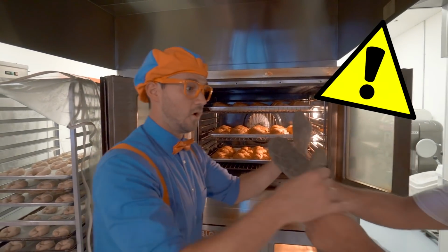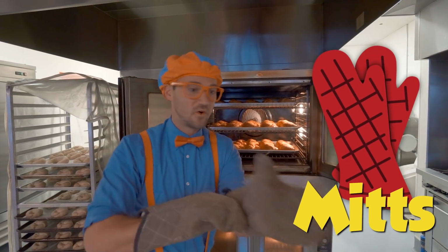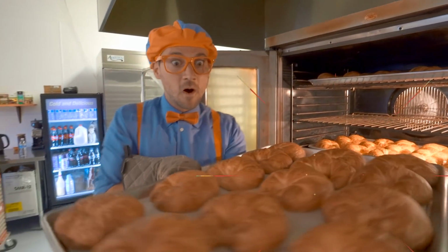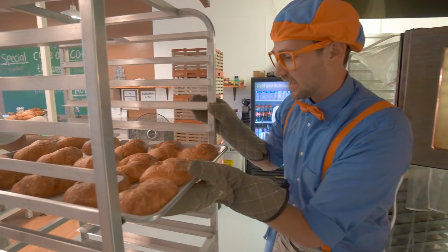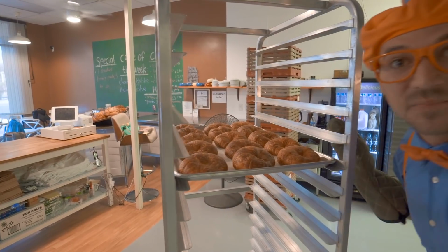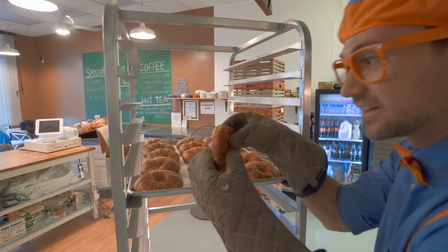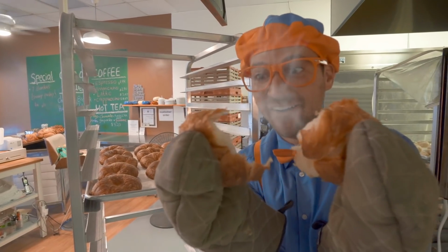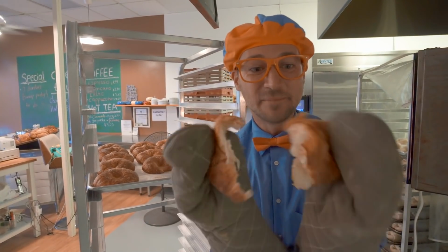Hey, Blippi, safety first. Ooh, safety first. These are mitts and they keep your hands really warm. Okay, this one looks really good. Check it out. Whoa, that looks so tasty. Okay, let's put it right on the rack. Okay. Now we can pick one. Let's spin it around. Oh, check it out. Now we can pick one up, rip it open, and see if it's cooked. I'm using the gloves because it's really hot. Whoa. Oh, it smells so good and it's so flaky and soft at the same time. Yum!